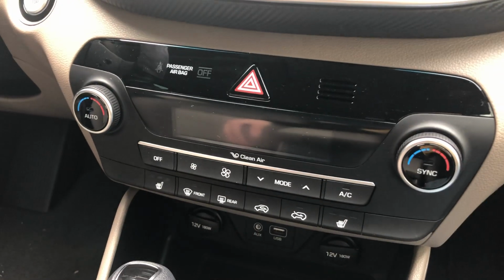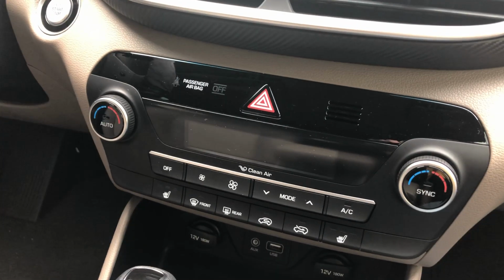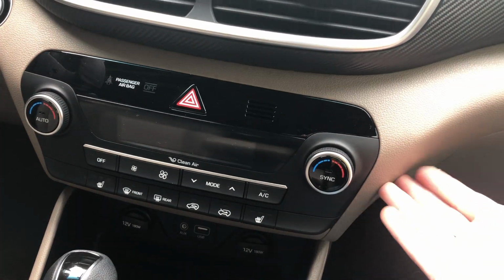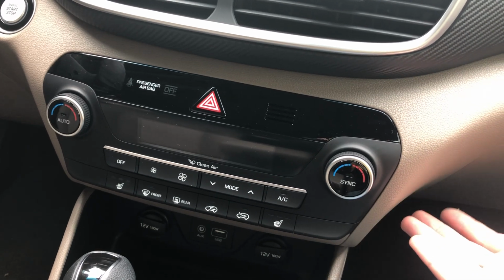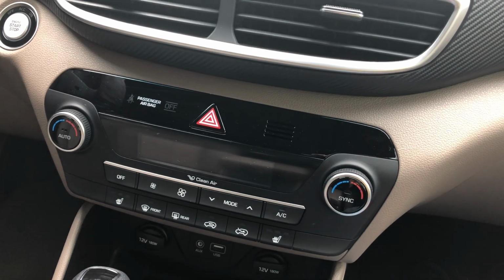This one is equipped with dual zone climate control. If you were to get the one that's just below this, it still has the 4 fan speeds, so all of this is missing, but this right here will actually look a little bit smaller. So even though it really isn't, it makes the SUV actually look bigger with all of these buttons going through.